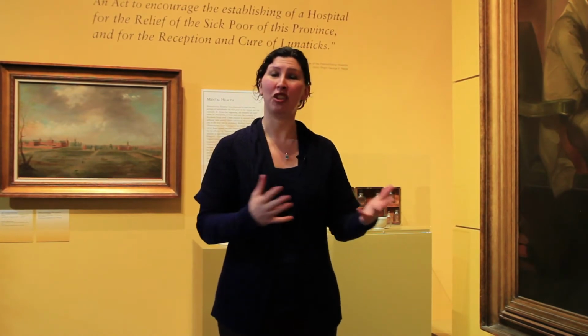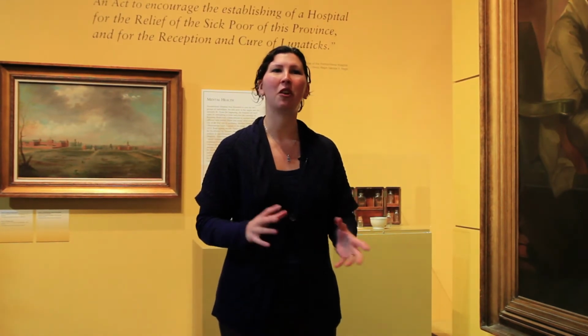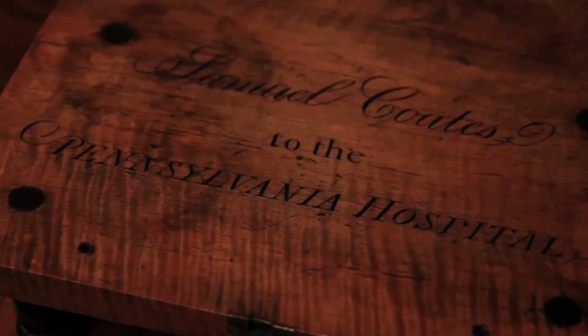What's wonderful is that in the show that we have now, next to his portrait, we actually have the tea-top table that he donated to the hospital. Samuel Coates was manager of the hospital. He was the secretary as well as being president of the board, and it was really interesting because he donated it to the hospital for the board's use, which they used for a period of time, and then after a while they really weren't using as many pieces, so they allowed the Philadelphia Museum of Art to borrow that, and then eventually they were able to purchase that. But you can see the beautiful Pennsylvania Hospital written right inside of there now.